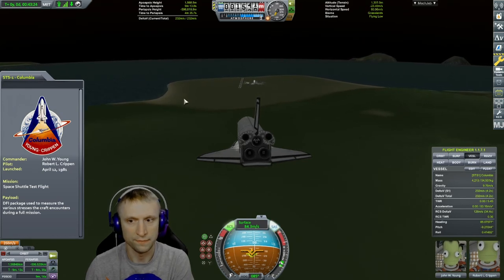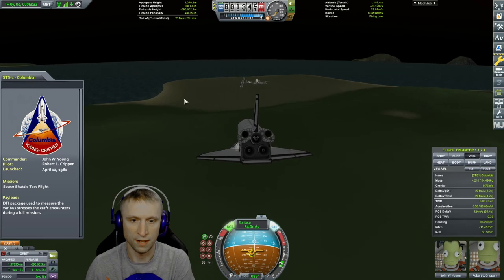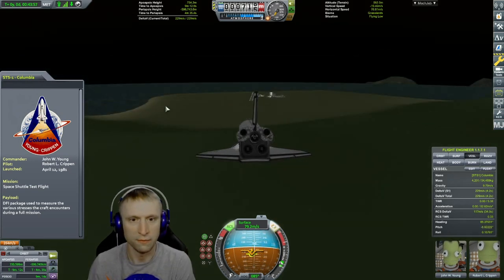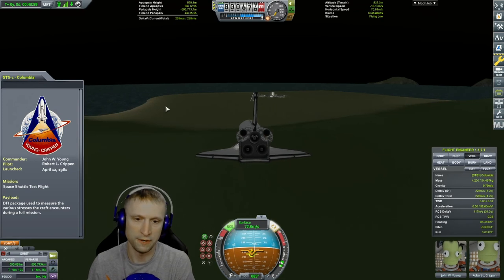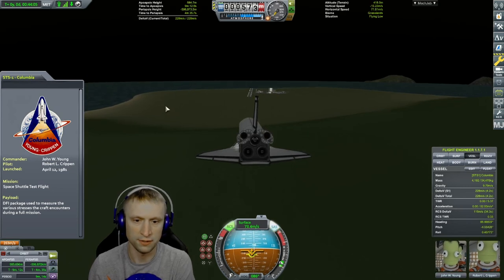You're going to stall if you don't pitch down. Yeah. I'm keeping an eye on it. I'm trying to find that happy medium where it doesn't lose too much speed. Yeah, we're going to be short of the runway, which is alright. If I get past this last hill here, we'll just land in the grassy area by KSC.